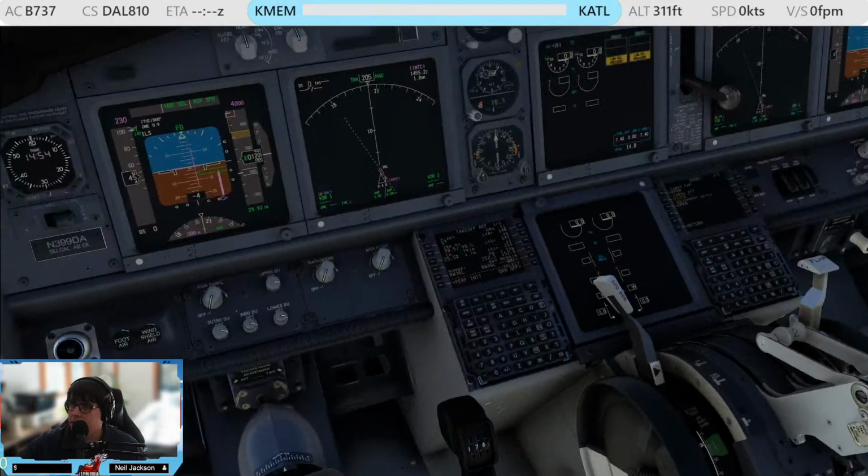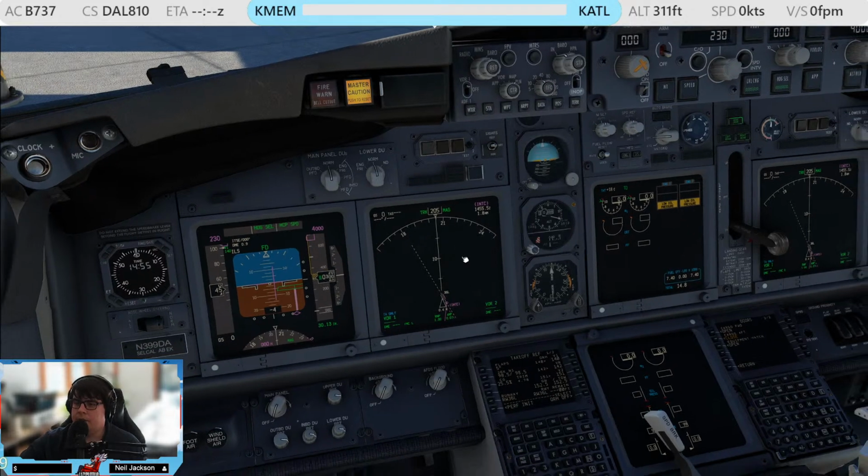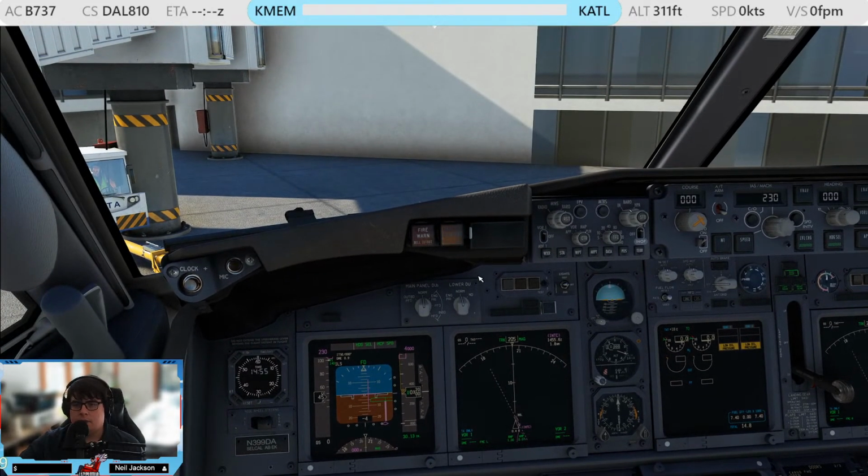Get that set to TA. So that's good. We need to also set 2013 for our altimeter. There we go. Delta 810 ready for pushback and start.